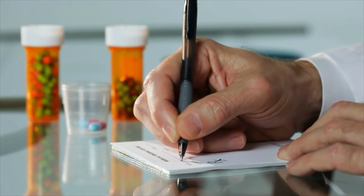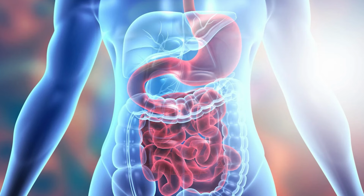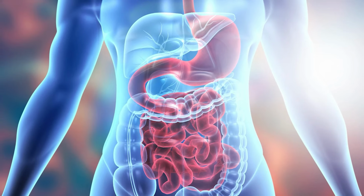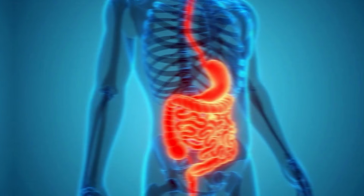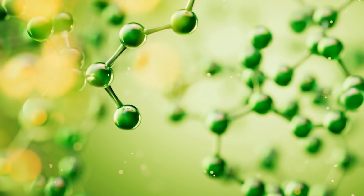Month 6 and beyond. Many people find they need less thyroid medication or their symptoms resolve entirely once gut health is restored. Some people see improvements within weeks. Others need longer. It depends on how damaged your gut is and how long you've had thyroid dysfunction.